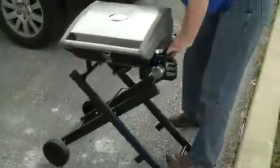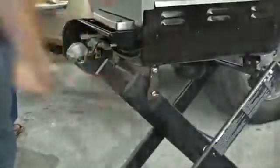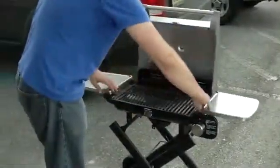Just roll it to your desired location, lift and guide the grill to its cooking height, and lock it into place. Open the lid and slide out the two stainless steel side tables and you're ready to grill.